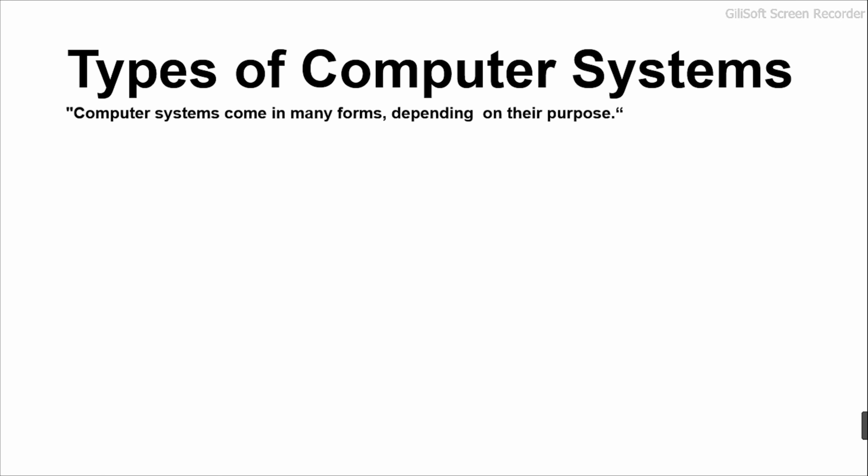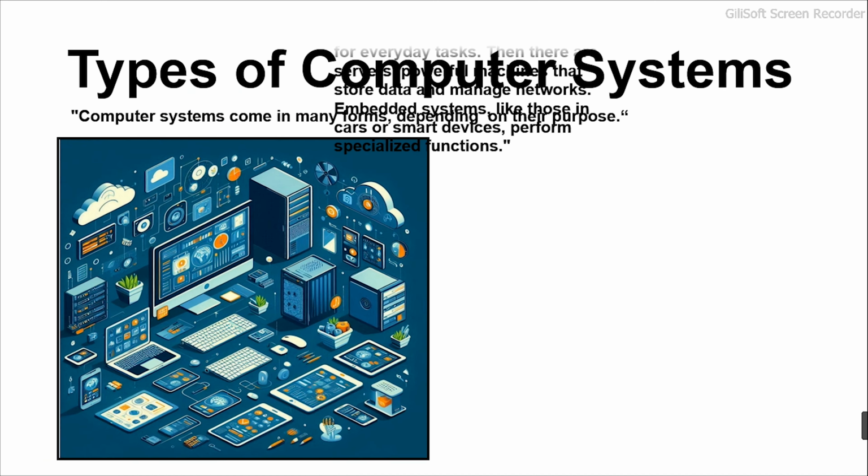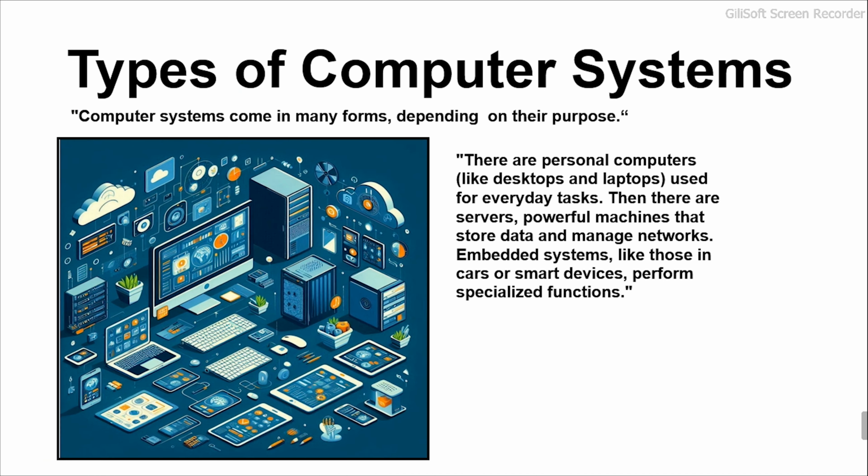Types of computer systems. Computer systems come in many forms depending on their purpose. There are personal computers like desktops and laptops used for everyday tasks. Then there are servers, powerful machines that store data and manage networks. Embedded systems, like those in cars or smart devices, perform specialized functions.